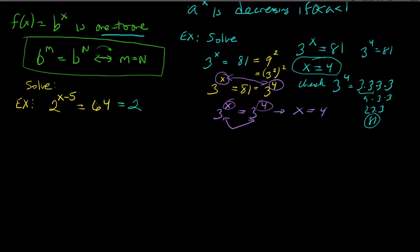Now, again, if this number were, say, 63 or 75, you might not be able to do this very easily, right? So 64 is 2 to what power? Well, if I take 2 squared, I get 4. If I take 2 to the 3, I get 8. 2 to the 4, I get 16. 2 to the 5, I get 32. And if I multiply by 2 again, 32 times 2 is 64. So it's 2 to the 6, right? So this question mark here should be 6.